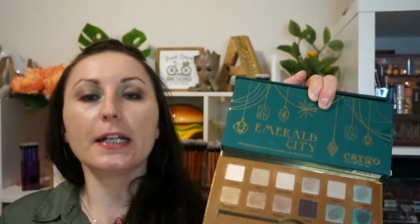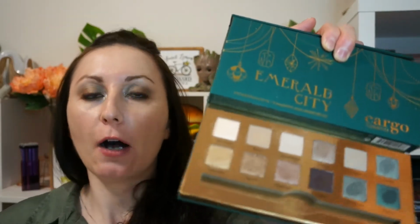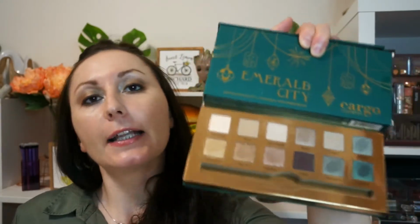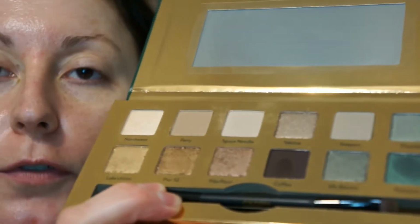If I will recommend, yes. If you like, let's say, a bright new stuff, no, that's not the new one. But because it's been out for a while, there are many different tutorials which you can easily follow. And because of the brown shades, you cannot really go wrong with it. In this palette, we have many beautiful shades.